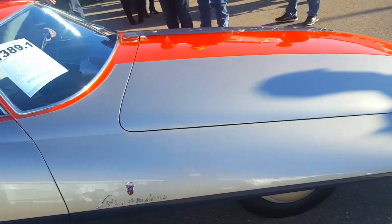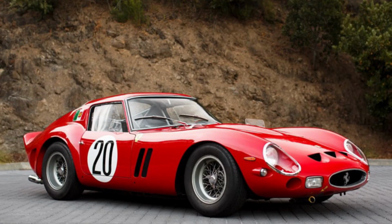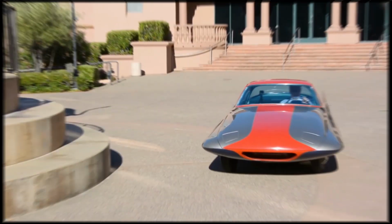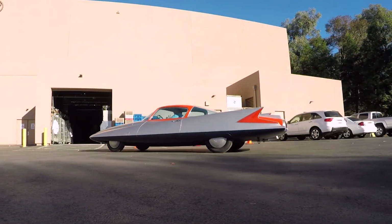The Gilda was built with the same high standards as other cool cars made by Ghia, like Ferrari and Maserati. But here's the twist. It wasn't meant for rich folks. It was just meant to look amazing.